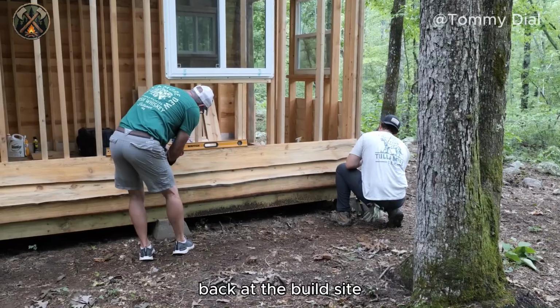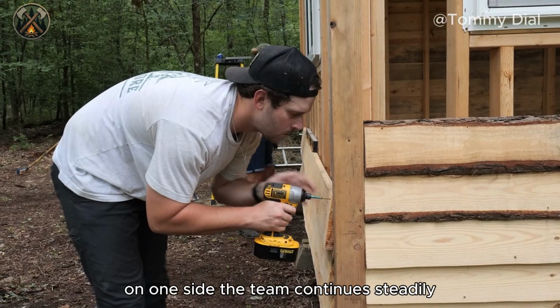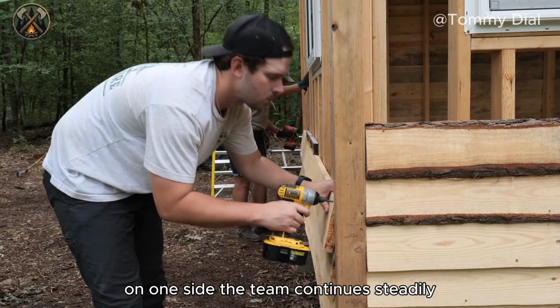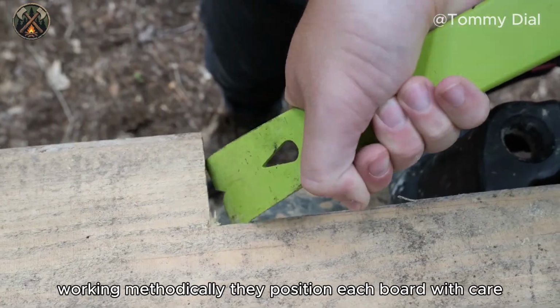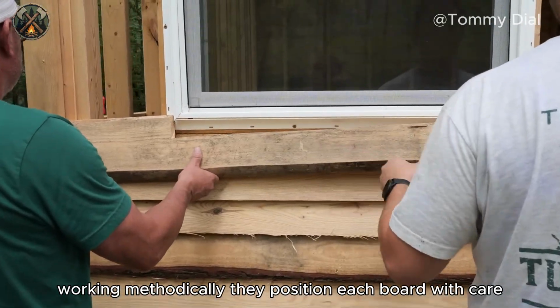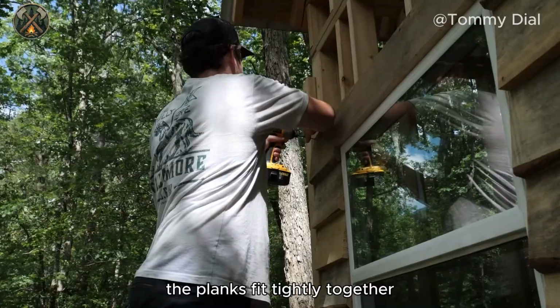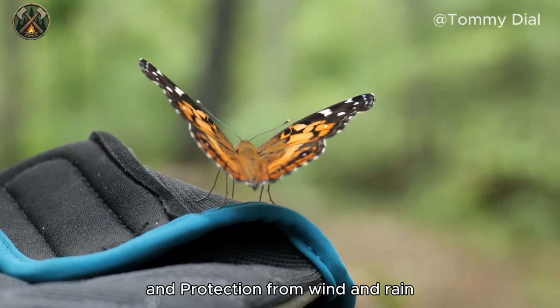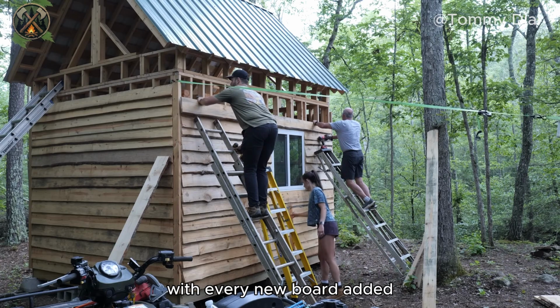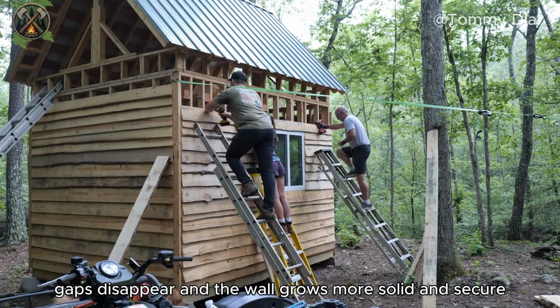Back at the build site, attention turns once again to the cabin walls. On one side, the team continues steadily adding wooden planks to enclose the structure. Working methodically, they position each board with care, nailing them into place along the wall frame. The planks fit tightly together, overlapping slightly to ensure good coverage and protection from wind and rain. With every new board added, gaps disappear, and the wall grows more solid and secure.